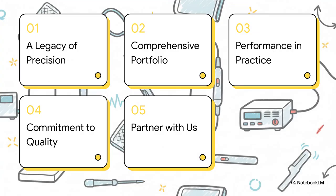So here's what we're going to cover. We'll start with Electro Bismed's legacy of precision. Then we'll check out their full product portfolio. We'll see how their instruments perform in practice, understand their deep commitment to quality, and finally, we'll look at how you can partner with them.